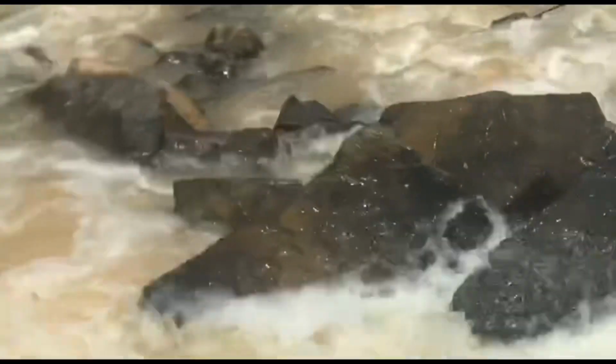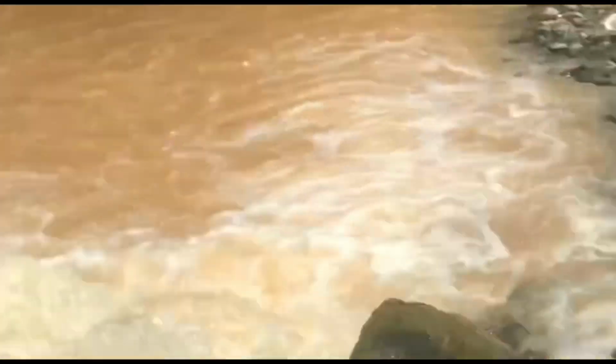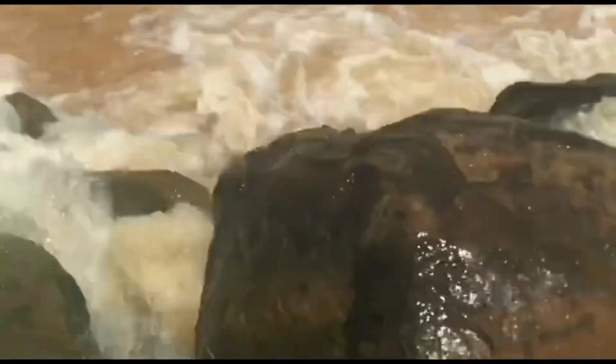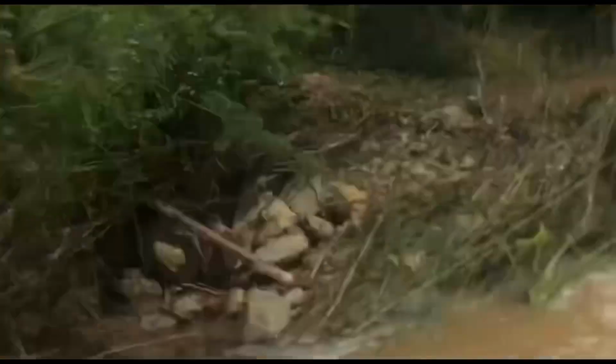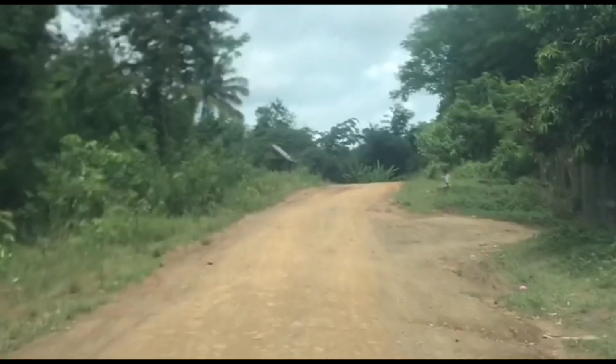This is the very beautiful waterfall that we can see on our way to the Durian Farm. It's really nice and we almost wanted to stop there but could not make it, so we have to continue our journey.